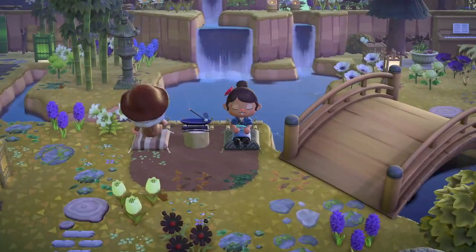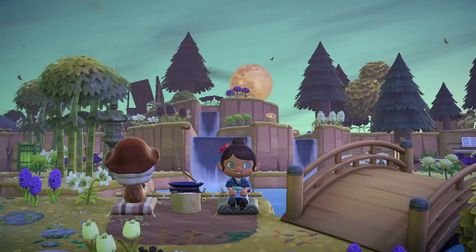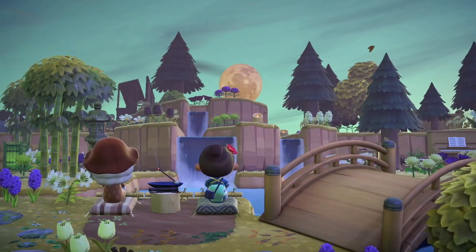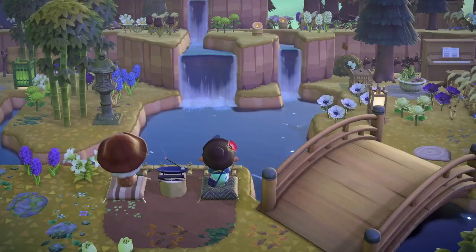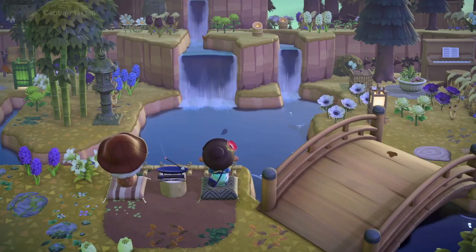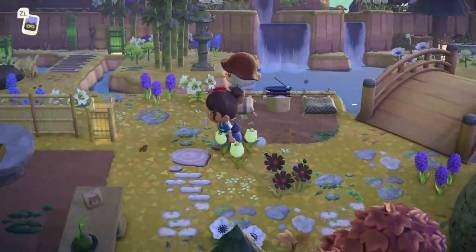Another little meditation area. Oh wow, that view. Waterfall. Amazing. And I love those little lanterns all around, like the bamboo ones, and then I can't remember, like the paper lantern, I think. So pretty. Gorgeous.